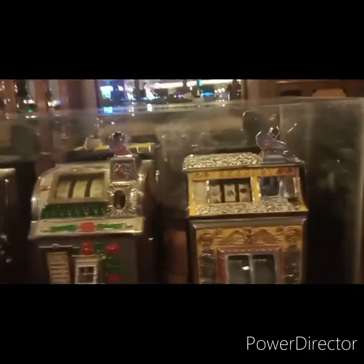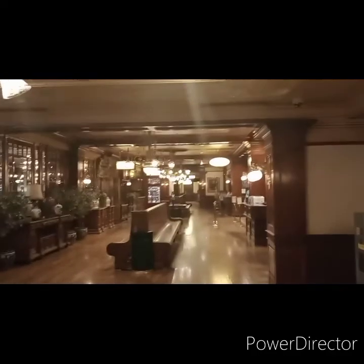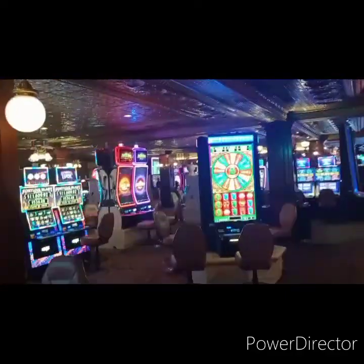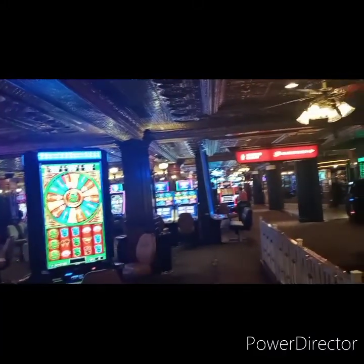Okay, so here's some of the older slot machines they have here on display. All right, and this is the hotel check-in. It kind of looks like remnants of the old train station. And down here is the casino. It's not much here, just a basic layout. It's got a restaurant in here and a buffet. All right, so let's move on.